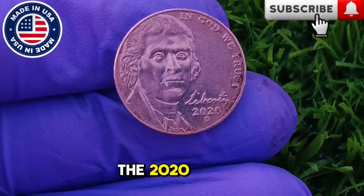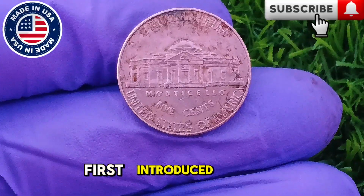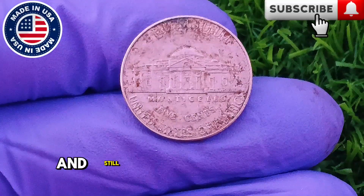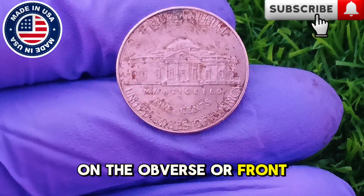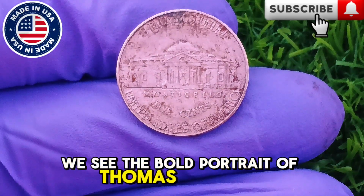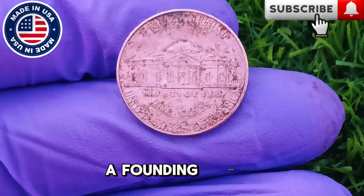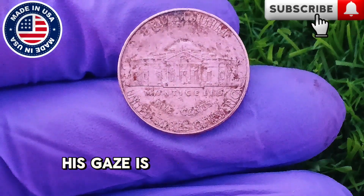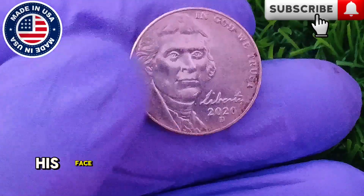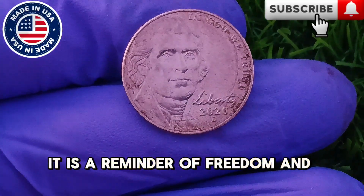The 2020 nickel belongs to the long-running Jefferson nickel series, first introduced in 1938 and still going strong after more than 80 years. On the obverse or front, we see the bold portrait of Thomas Jefferson, the third president of the United States, a founding father, and the writer of the Declaration of Independence. His gaze is sharp, his legacy eternal, and his face on this coin is more than a design. It is a reminder of freedom and vision.